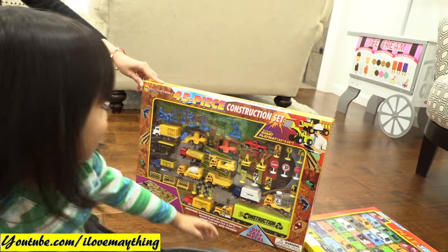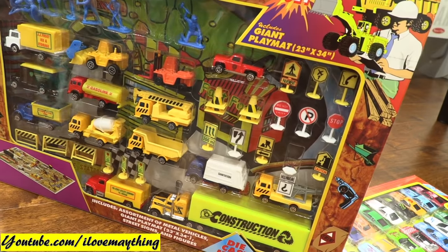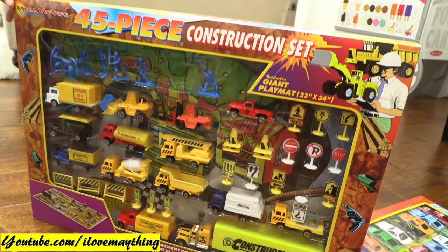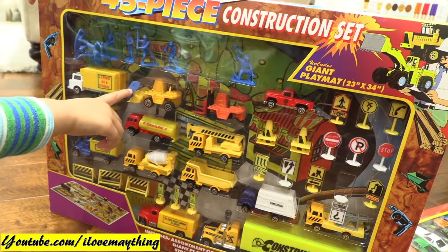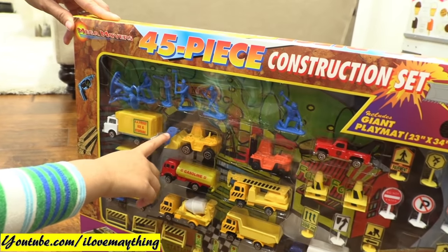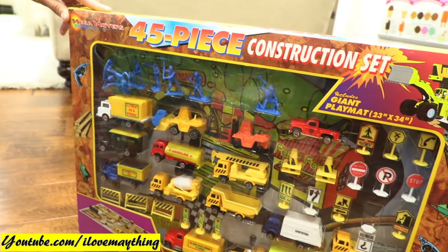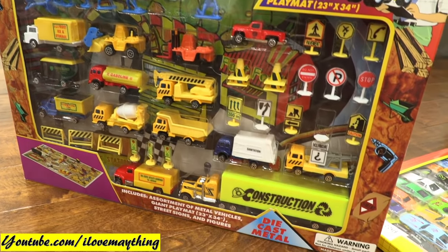Hi, Marksland. Oh, nice, nice, Marksland. A 45-piece construction set with a playmat. Very nice. Oh, what happened? It fell. That guy fell. An action figure. Yeah.